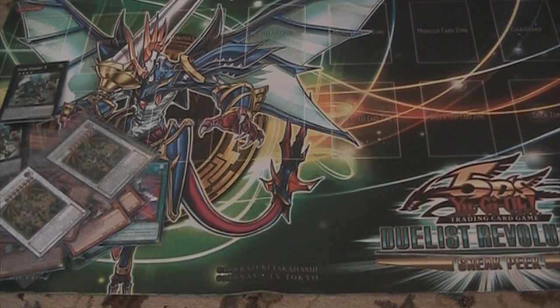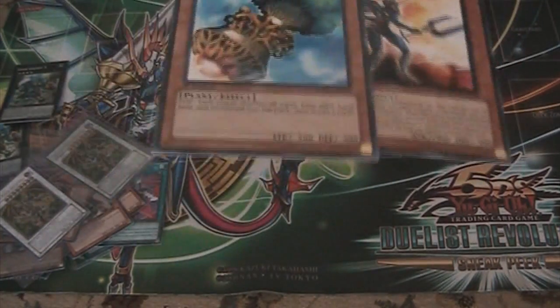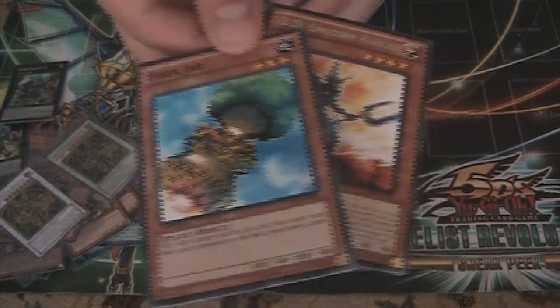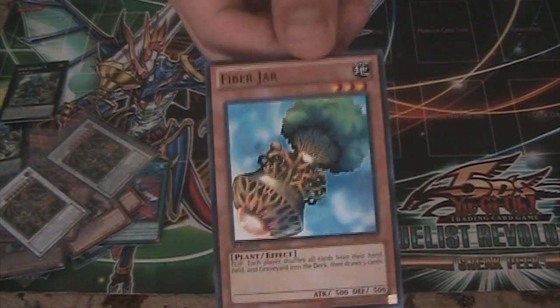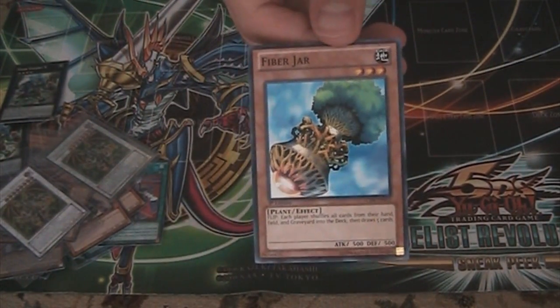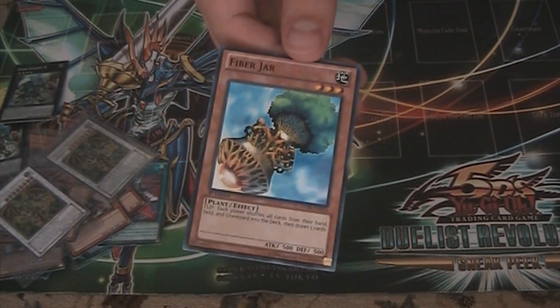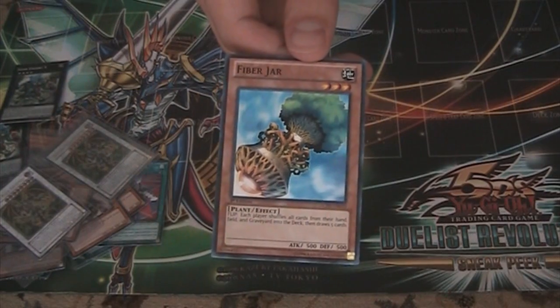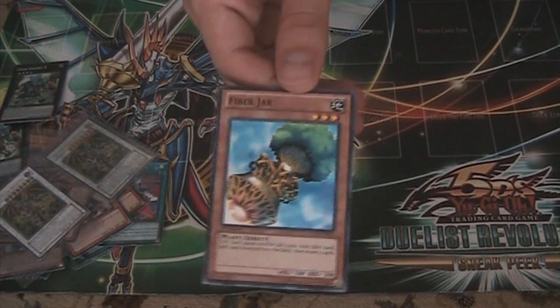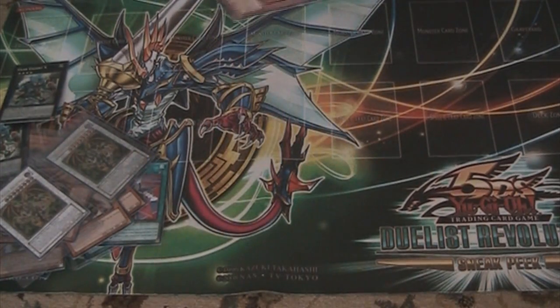Alright, I think this is it, actually. I got a Fiber Jar, and I got DD Unicorn Knight. Now, Fiber Jar, obviously that's banned, but just like in the case with Cyber Jar, I really, really wanted the card, and I don't ever see this coming off the ban list, but I could see like Morphing Jar or possibly even Cyber Jar coming out one day. But until then, I'm just going to keep playing this for fun with my friends.